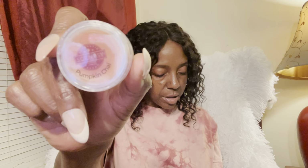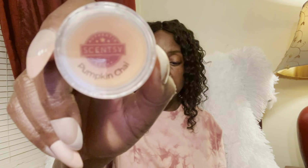I mean, that's it. It's pumpkin and chai, and it's like Starbucks in the fall. That's what it smells like. I need to stop smelling it now so I can give you guys some notes. Pumpkin Chai is white pumpkin, a swirl of cinnamon, and a dash of chai. This is not cinnamon heavy at all. For me, it just smells like pumpkin and chai. It is absolutely fabulous.